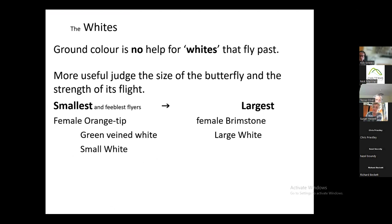Now the whites. I've told you that looking for the colour is something you're going to do, but the wing edges are more help, and that's so true here. Looking at a white when it flies past you is almost no help at all, because the colour's white and that's about all it tells you. So it could be four species.